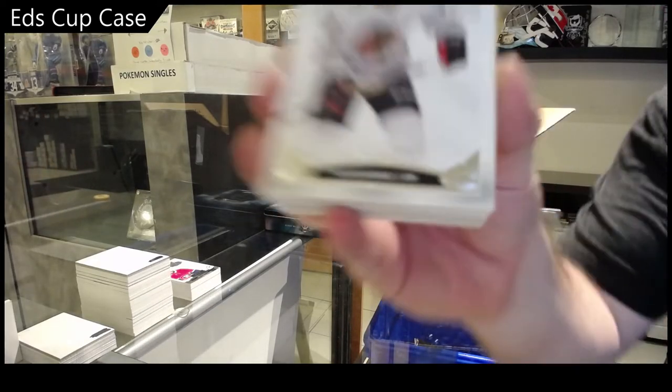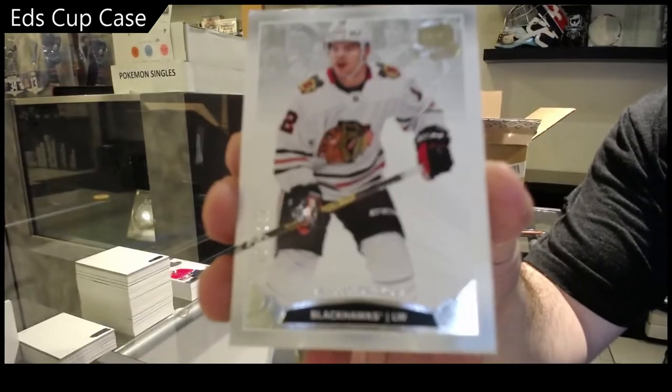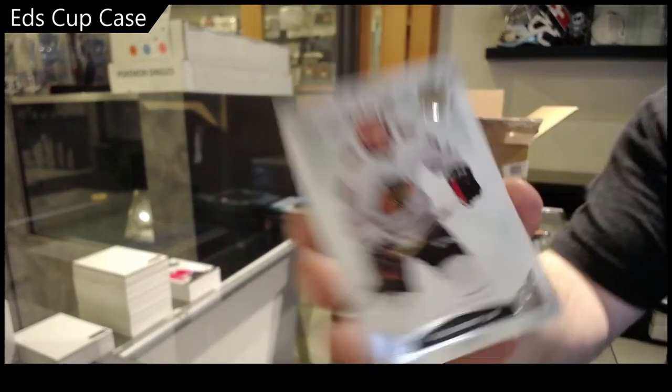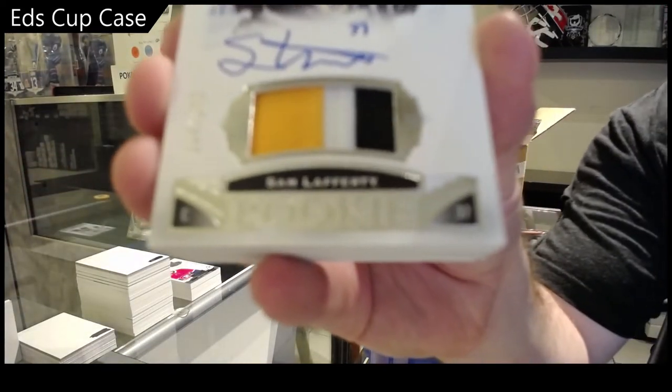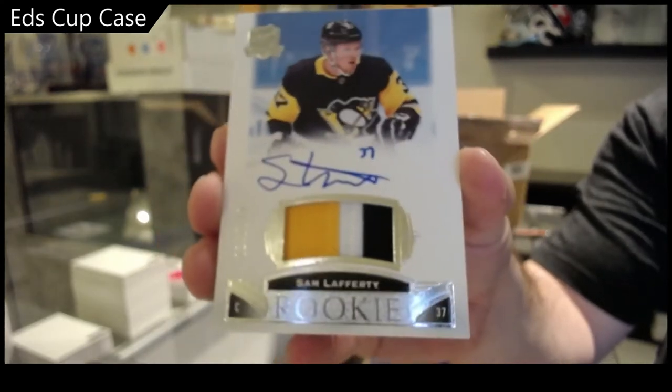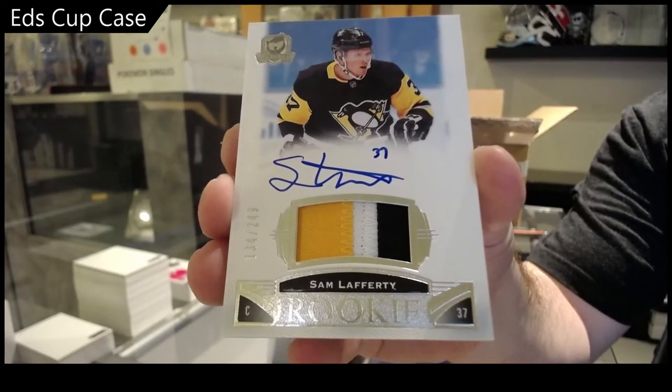Number to 249, Alex DeBrincat. Alex DeBrincat. Number to 249, three-color rookie patch auto, Sam Lafferty. Sam Lafferty.